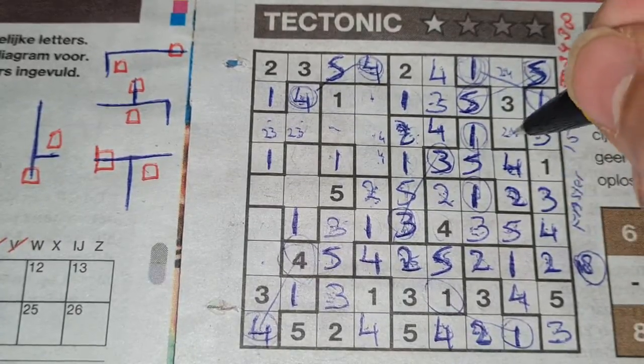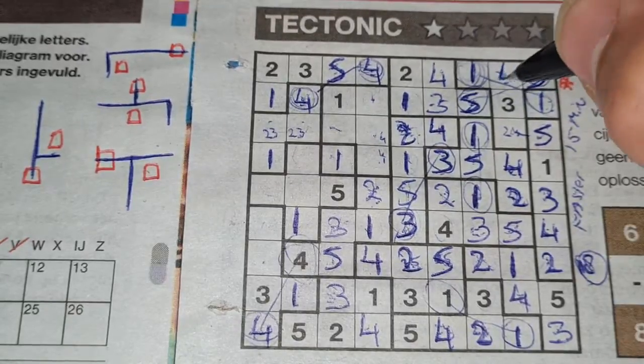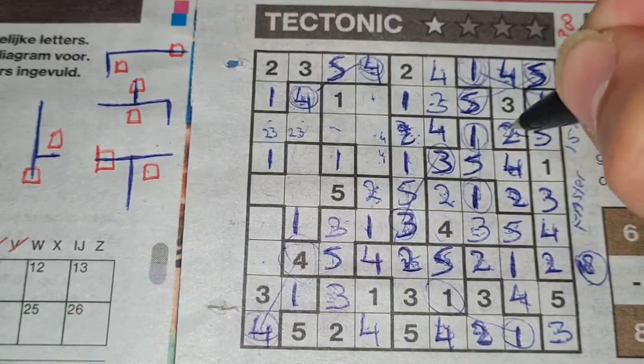Now we have a 4 there. So this box can't be 4 anymore. That box should be a 4. And this box should be a 2.